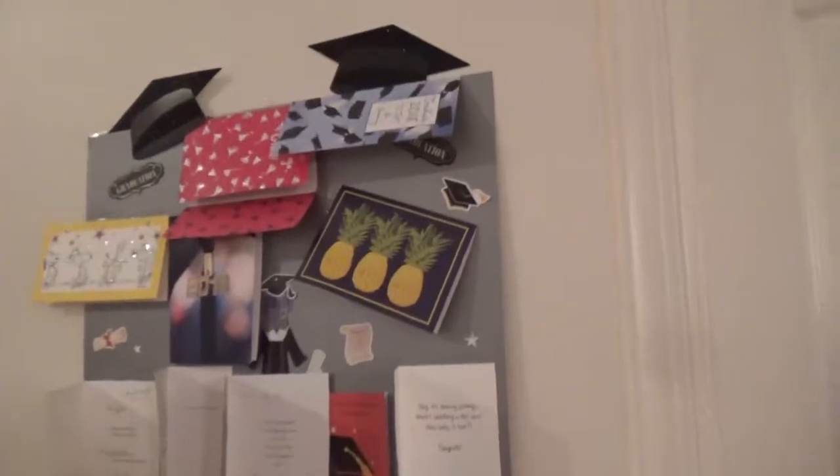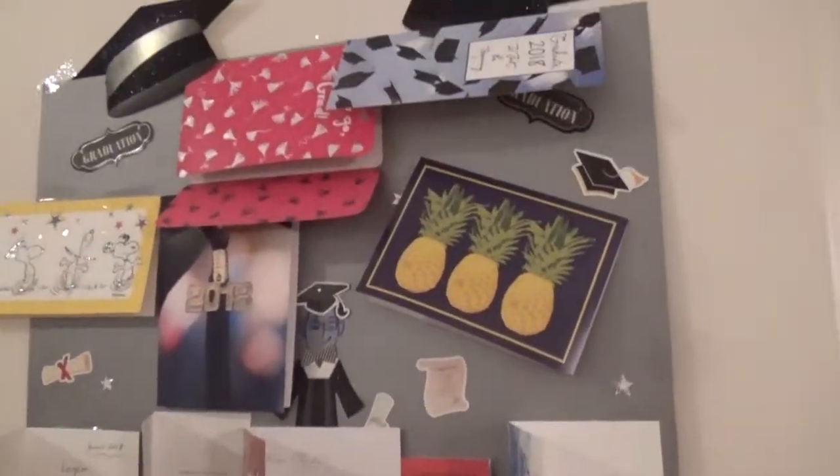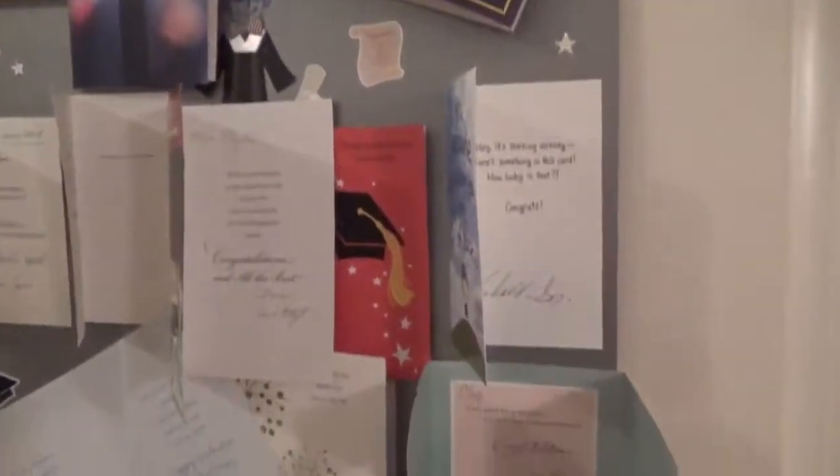On this wall, I put a piece of poster board up and decorated it and covered it with just the cards and things that he got for his graduation, for senior prom, and the trunk party. And just put little decorative grad stickers all over. Now, here's the family room.